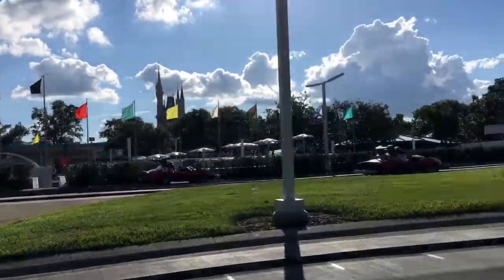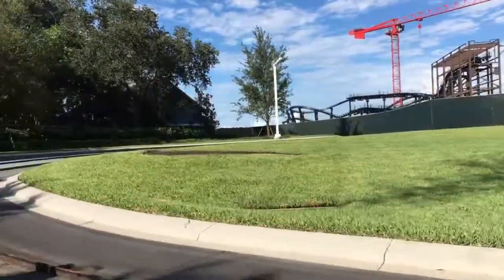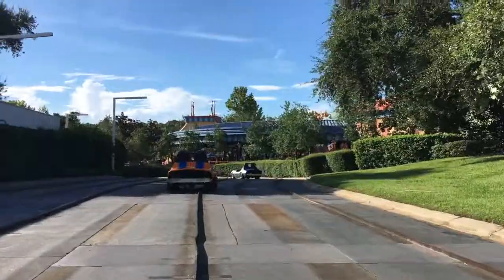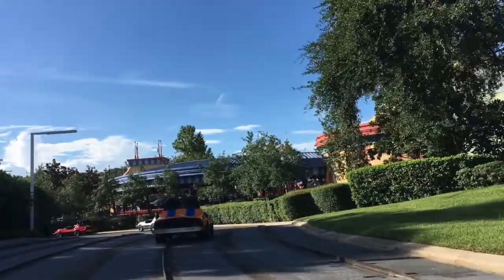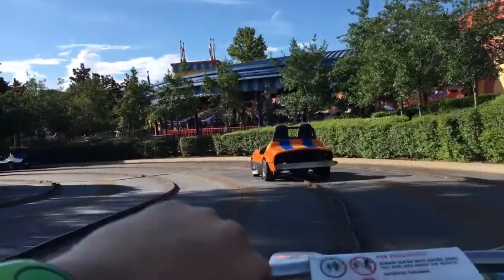There's the castle over there. You get a brilliant view of Tron from the Speedway. There's the People Mover, which is up there. There's Storybook Circus over there. And then we're just approaching the end of the Speedway. So we're off Speedway.